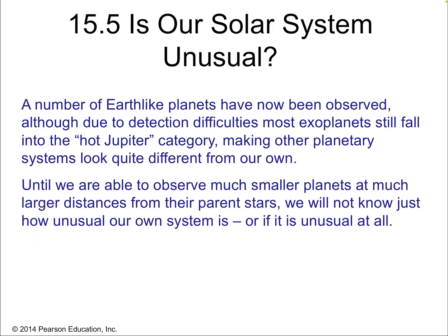So a number of Earth-like planets have now been observed. Although, due to detection difficulties, that's that aforementioned bias, most extrasolar planets still fall into that hot Jupiter category because those are by far the easiest to detect, making other planetary systems look quite different from our own. So indeed, are we unusual? Yes, to some extent, because we don't have a hot Jupiter.